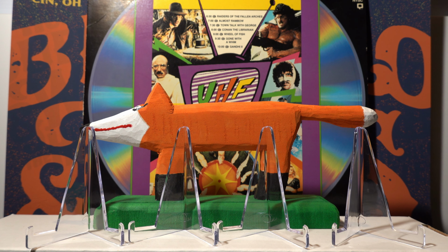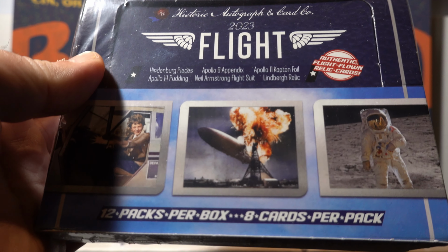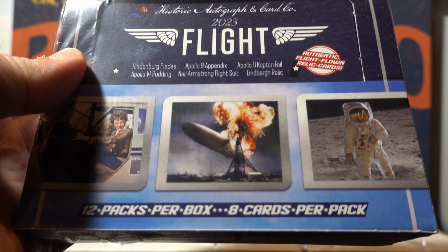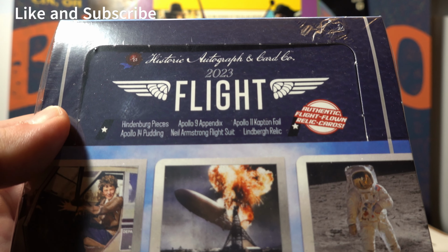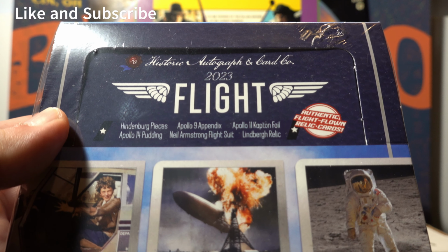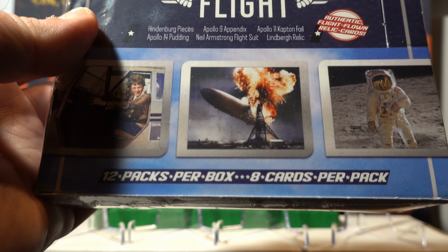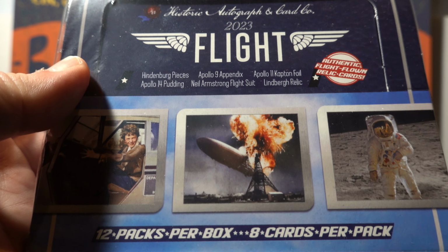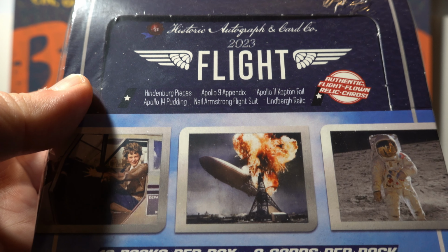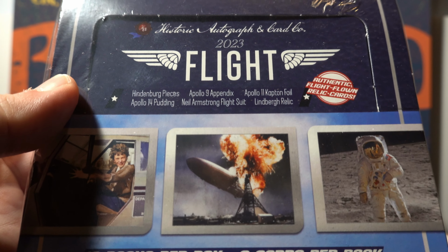Once again, we are going to be opening another of the Historic Autographs products. This one is the Historic Autographs and Card Company 2003 Flight product. This one is 12 packs per box, 8 cards per pack. There's authentic flight flown relic cards inside of this.